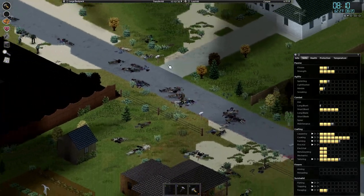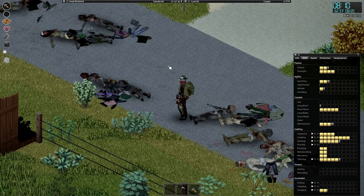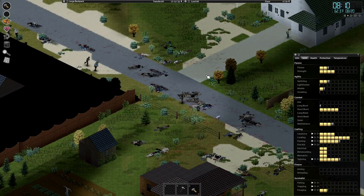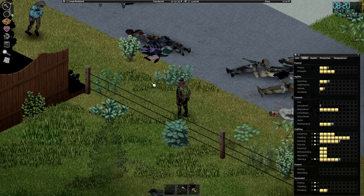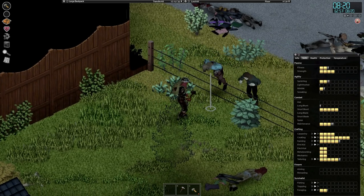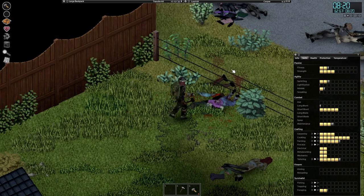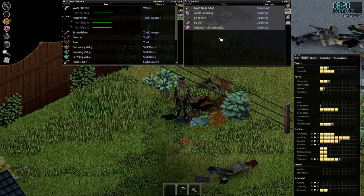We didn't even realize we were just walking right into it. I guess there's even more in the group up here. Oh, there's a big group up there too. There's two groups. They're coming from the north, from the east, west. I think someone else is coming. Oh, there he is.